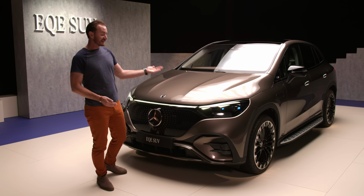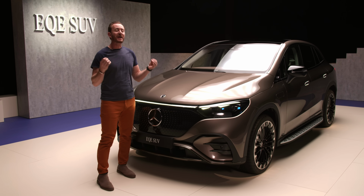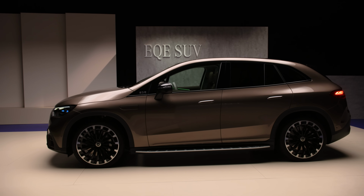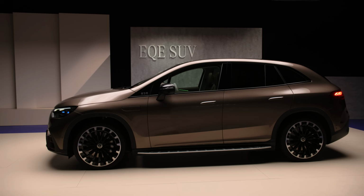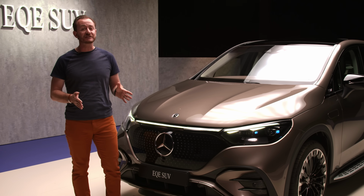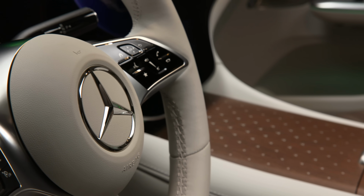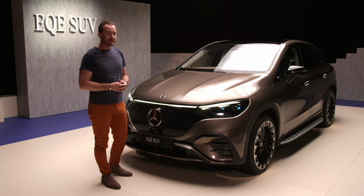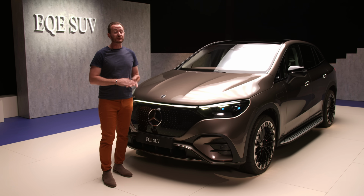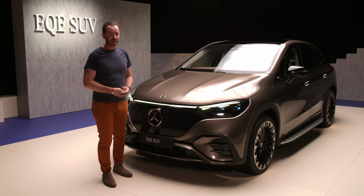After our first look at the EQE SUV and its powerlifting AMG brother, it's clear that this electric SUV is going to make a splash in the class. How big? Well, it's certainly got a lot going for it, especially in terms of that stunning interior. What about negatives though? Well, for one thing, it's maybe a little bit late to the party. Remember, it's not going to be on US roads until March of 2023.